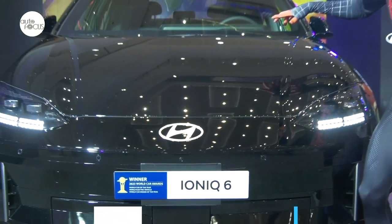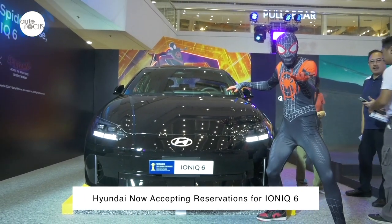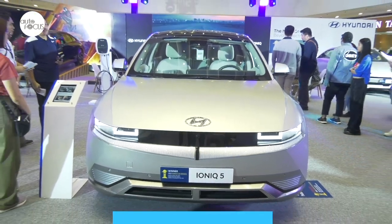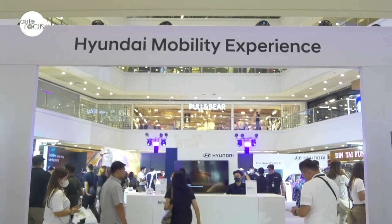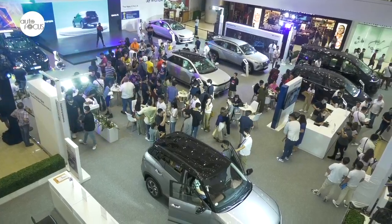Hyundai Motor Philippines is now accepting reservations for the Hyundai IONIQ 6 GLS Long Range at 5 of its dealerships accredited to distribute the brand's full electric vehicles, including the IONIQ 5. This much-awaited development was revealed during the Hyundai Mobility Experience event held at the Mega Mall to celebrate the first anniversary of Hyundai Motor Philippines.